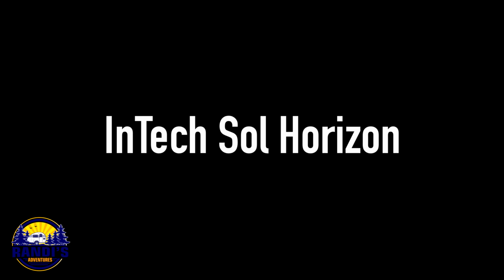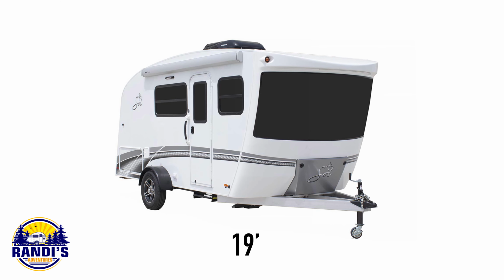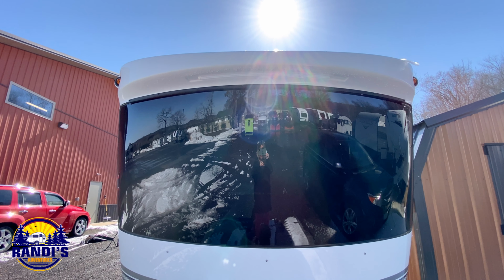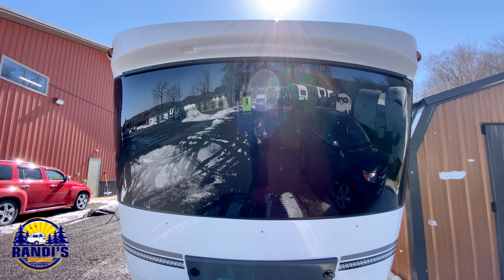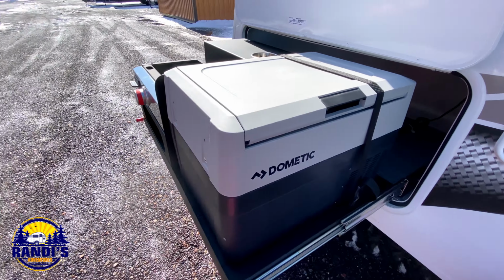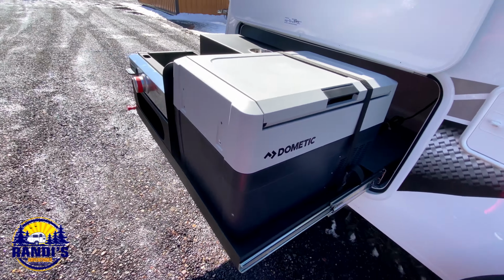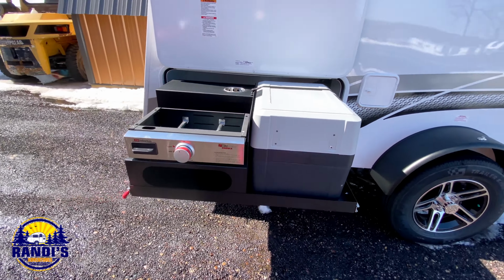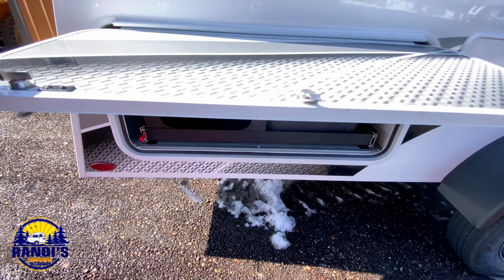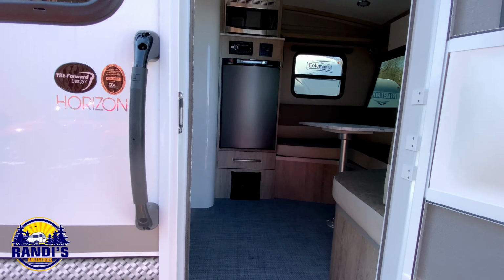The next largest teardrop camper is the INTECH Soul Horizon, and it has an overall length of 19 feet. Before we step inside, take a look at this gigantic front window. Also unique to the INTECH Soul Horizon is this optional pull-out griddle and cooler. Pretty cool, huh? If you like this feature, you're definitely going to want to watch the full complete walkthrough video tour of this teardrop camper. Okay, come on, let's go on inside.